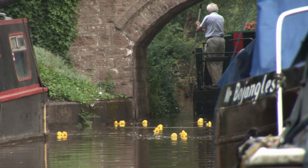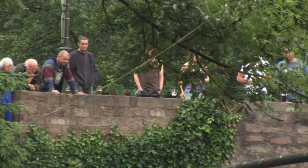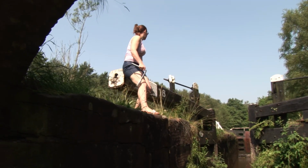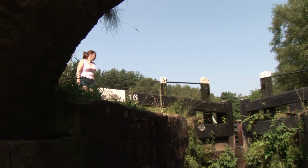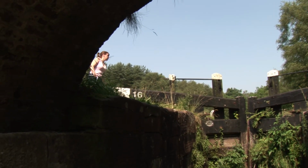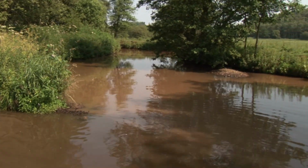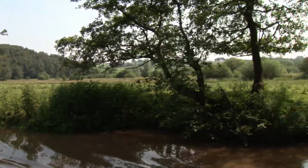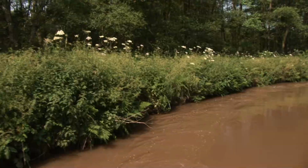I think there must have been some sort of duck race going on here. Either that or somebody was fed up with all their bath toys. Below Cheddleton, the canal joins the River Churnet, passes through a wonderful valley which is joined by a heritage steam railway.